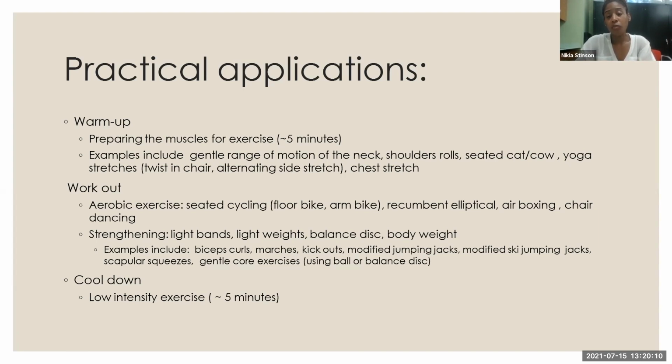We will also look at the recumbent elliptical, air boxing, which tends to be in the chair, and dancing, which tend to be favorites of the kiddos and the adults that I work with. So let me bring up a couple of videos. My disclaimer is I do apologize. These videos were playing in the right direction yesterday, but unfortunately, for some reason, they are playing at an angle today. I will make sure when they get loaded onto the website for you to view that they play in the right direction for you.